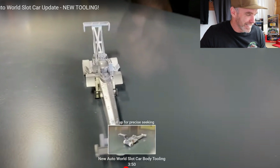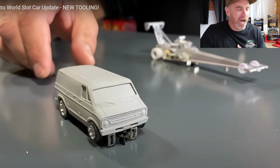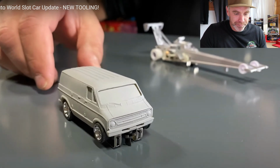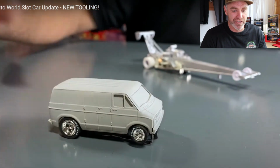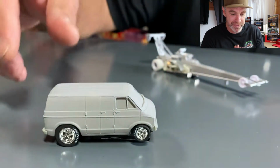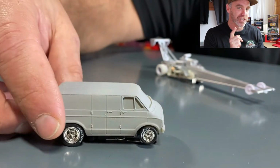And I think this is the last car. Let's have a look. Another left wing car, I'll say, like out of the box style. And this is updated again. It's a 1973 to 77, has been done before, but I believe they've made some extra adjustments to it. And it is the Dodge Tradesman on the 4-gear chassis.